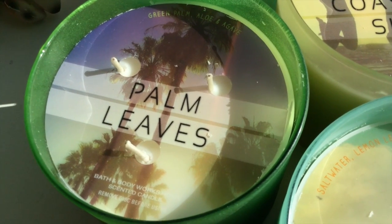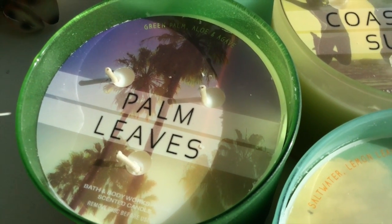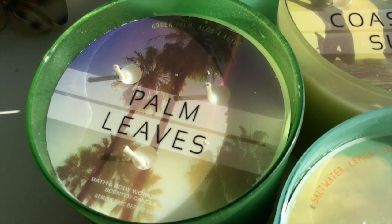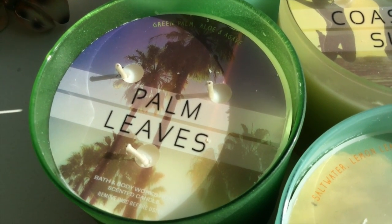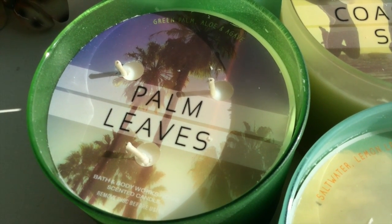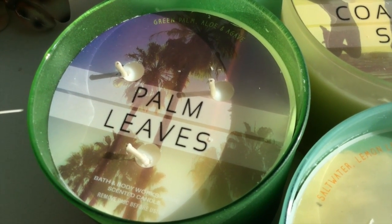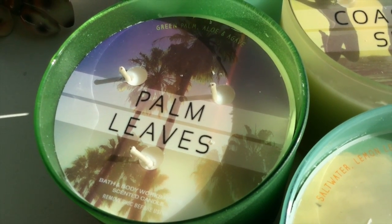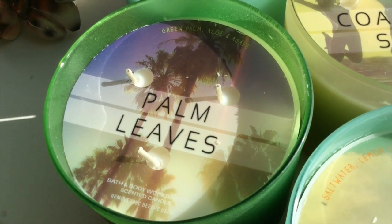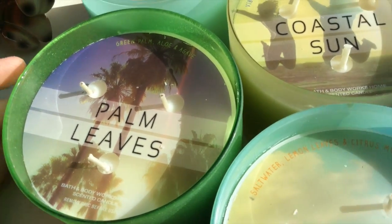Really, really like that. Fresh, slightly sweet, slightly green, the tiniest bit of the lightest powder floral you'll ever see. You won't even really smell much of that, but it just kind of elevates it to a little bit sophisticated, more than just a kind of spa sweet fresh. It's a little bit more tropical evening, I would say, like at dusk. That's what I get from that one.